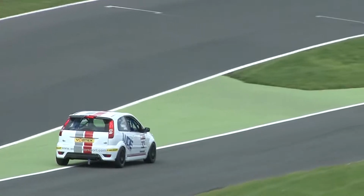Charlie, first race of the day, another victory. Yeah, it's good to get back on top after the last round. Got a brilliant start and just managed to pull a big gap and hold everyone off.